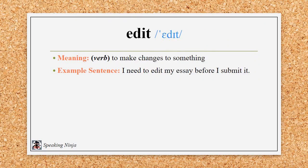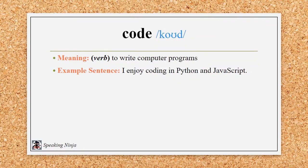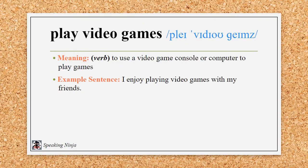Edit, to make changes to something. I need to edit my essay before I submit it. Code, to write computer programs. I enjoy coding in Python and JavaScript. Play video games, to use a video game console or computer to play games. I enjoy playing video games with my friends.